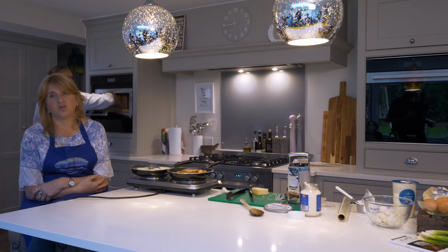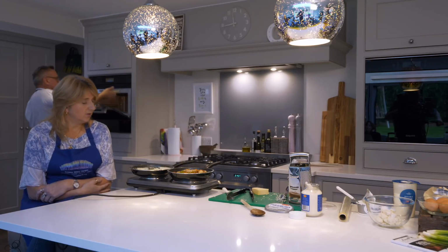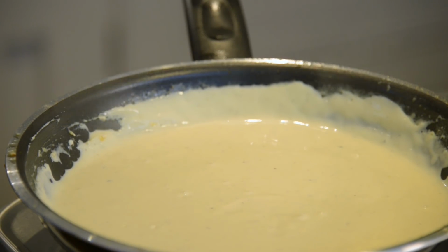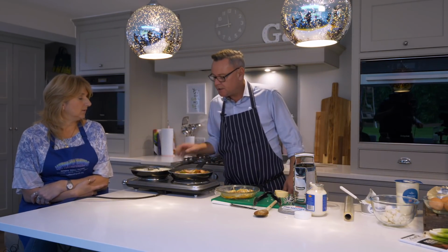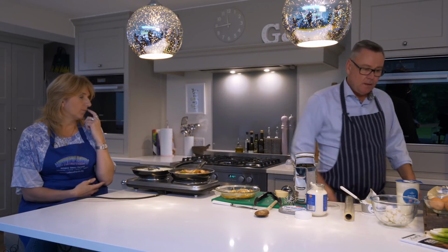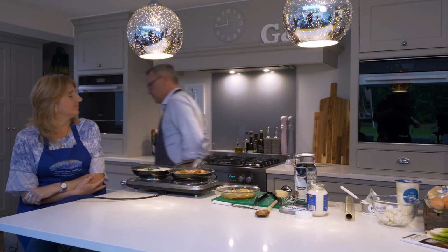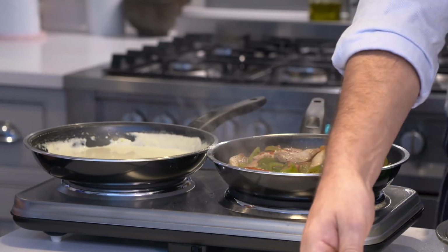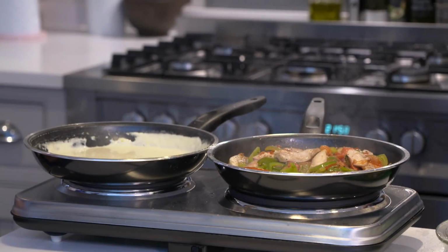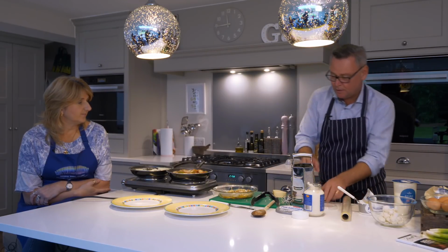This smells so good. I wish you were sitting here. The smell of it. Okay, that cauliflower's all nice and soft now. Bringing our chicken back up to the boil. So, I suppose I should serve this. Let's get some plates. And you've got your chocolate as well. Yeah, that's dessert. So I'll get that done, don't you worry.